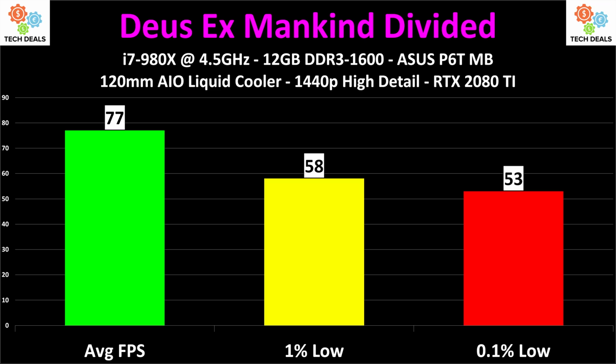Having said that, 77 frames per second is pretty darn good. Even 58 in the 1% low is just fine. So what we have here is a situation where the graphics card is bored, but it still actually plays pretty well. It's just not as high as it could be. With a faster CPU, these numbers would be, of course, much, much higher. It's just that an RTX 2060 would basically be giving you the same performance as a 2080 Ti because of the CPU limitation.